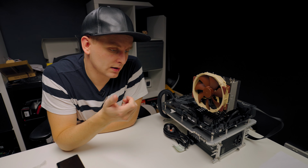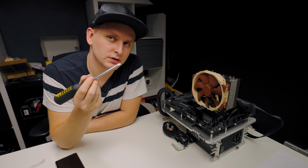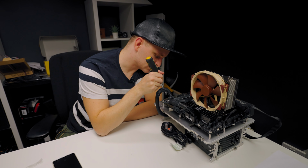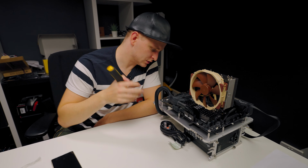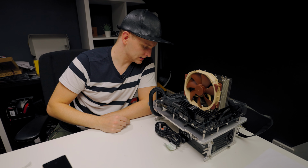Now we have to wait for my power switch cable, which actually I should be able to just do with a screwdriver as well, but I'm not that big of a cowboy. If I just connect them two cables there, it should actually turn on, but let's just leave it.